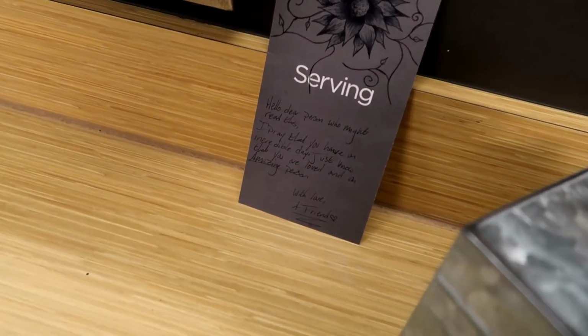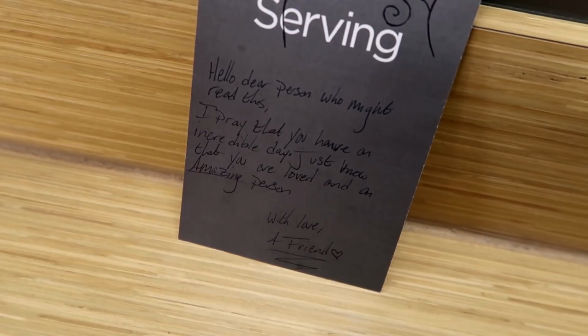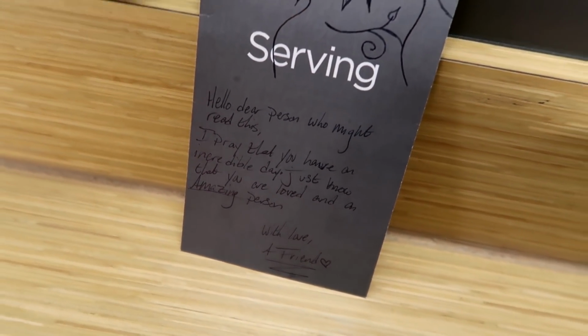We're in our church bathroom, and I just saw somebody left this. Thought that was so sweet for somebody to do. It made my day.